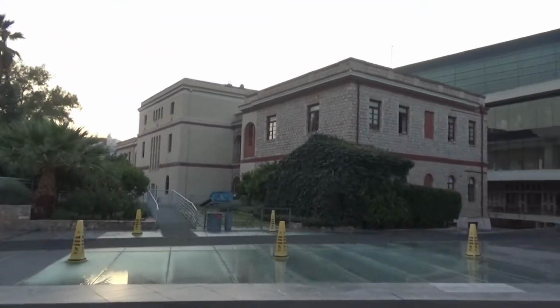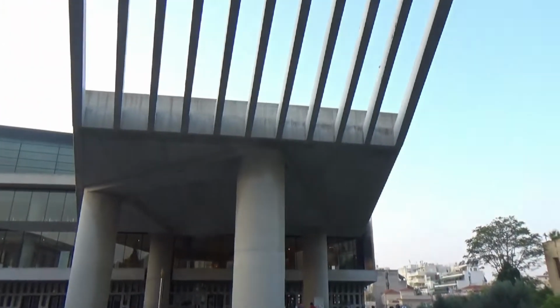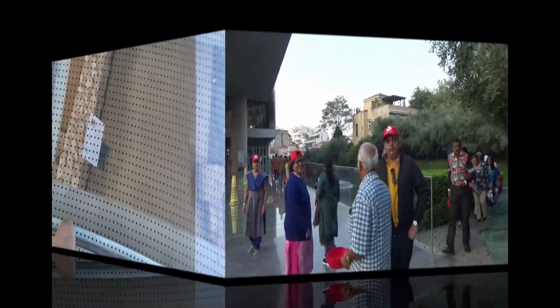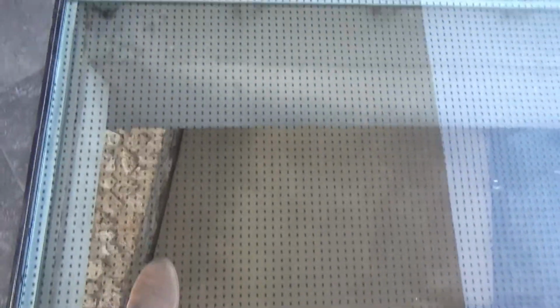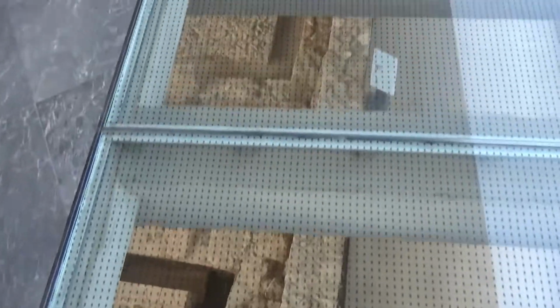As the museum is built over an extensive archaeological site, the floor, outside and inside, is often transparent using glass, and thus the visitor can see the excavations below. The museum also provides an amphitheater, a virtual theater, and a hall for temporary exhibitions.